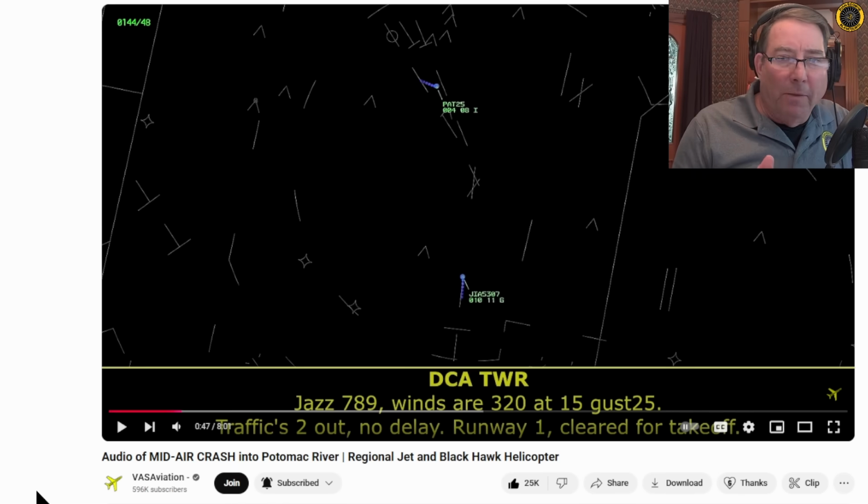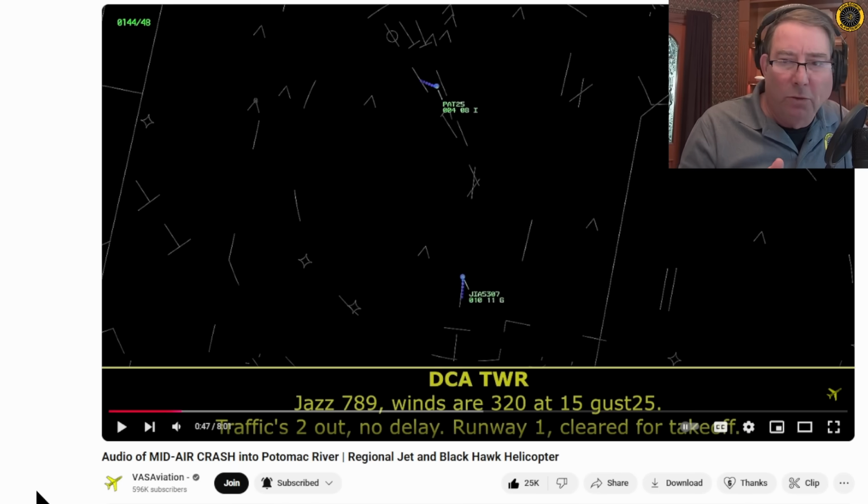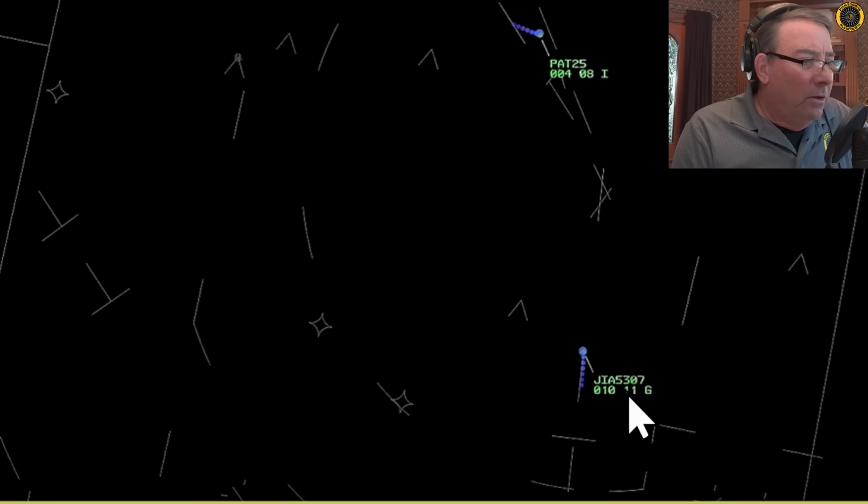Okay, there's the initial call up from Blue Streak 5342. He's on the visual for runway 1, and then the tower asks him to transition to runway 33. So here's the regional jet just this far away from the runway, and here's Pat 25, the helicopter, working his way down Route 1 on the Potomac River.